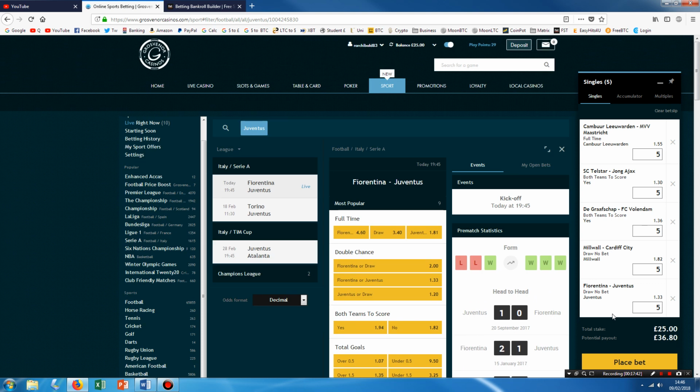But we're basically going with what they said. Hold on, I need to actually update my sheet then, because we're being slightly less risky, I think, than what they were giving us in tips. So we're betting on them to win the first one, then both teams to score on the second bet. The third bet is both teams to score. And then Juventus to... Okay, it's a draw no bet. Just because we think that's less risky.